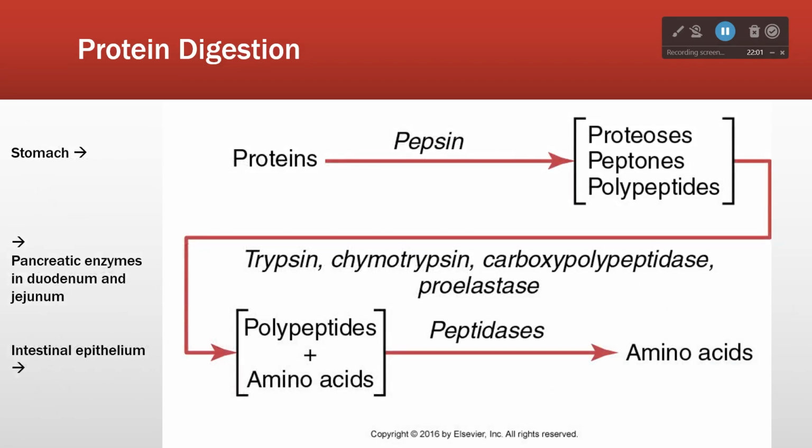Okay, so in pictures, stomach, proteins, because of pepsin, become proteoses, peptones, and polypeptides. Then we empty the stomach. Now we're into the first part of the small intestine, the jejunum, right, where we're going to get trypsin, chymotrypsin, carboxypolypeptidase, proelastase. That gets us to small peptides and amino acids. This is at the brush border. And then inside the brush border cells, we have our peptidases that turn what's left into amino acids. That's what's absorbed.